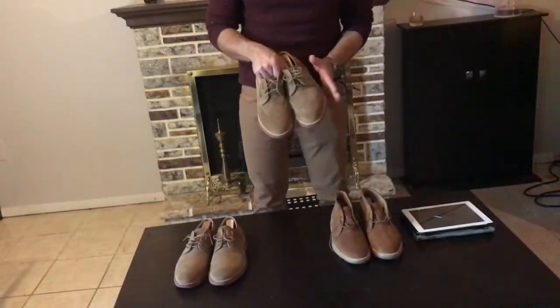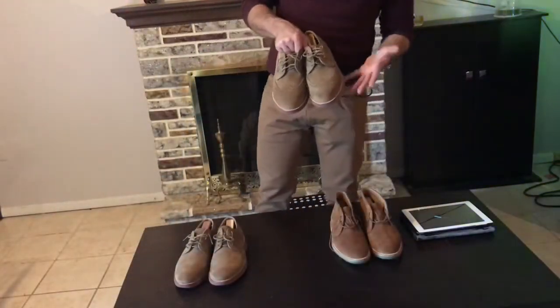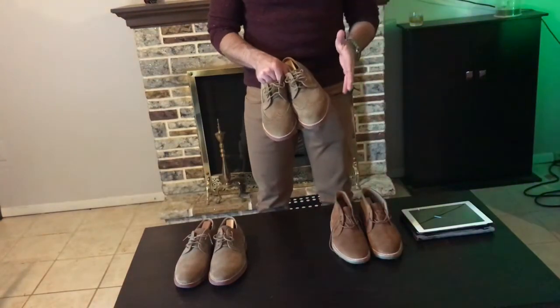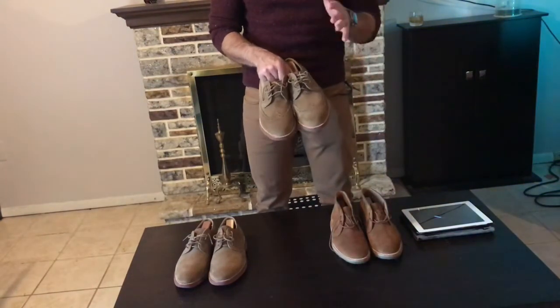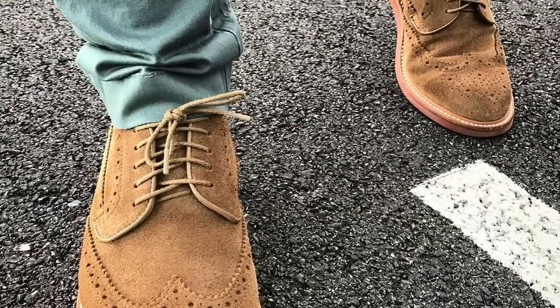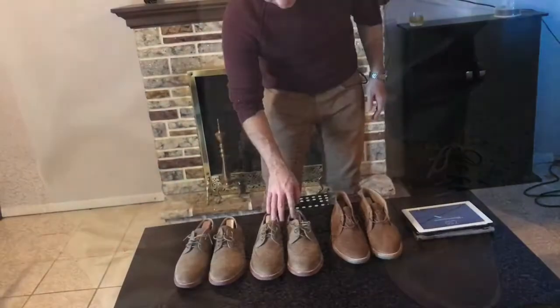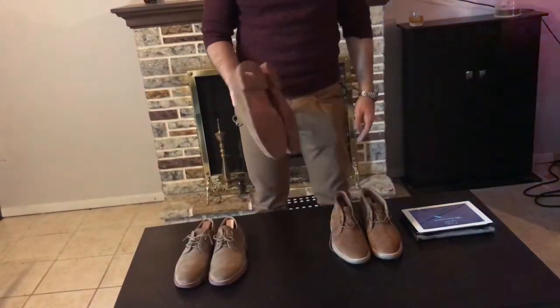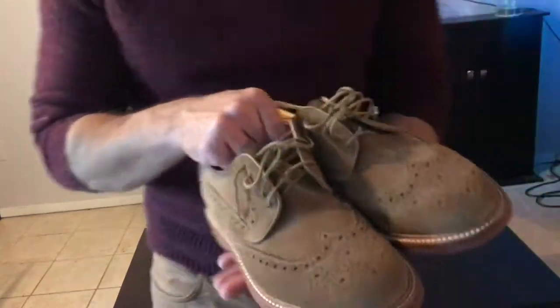Now these, wingtips, I wear a little bit more sparingly. When I'm gonna do wingtips, I'm gonna do these with a collar. Hands down, I'm not going to wear these with a t-shirt ever. So I was wearing the wingtips with shorts and a polo and no-show socks.